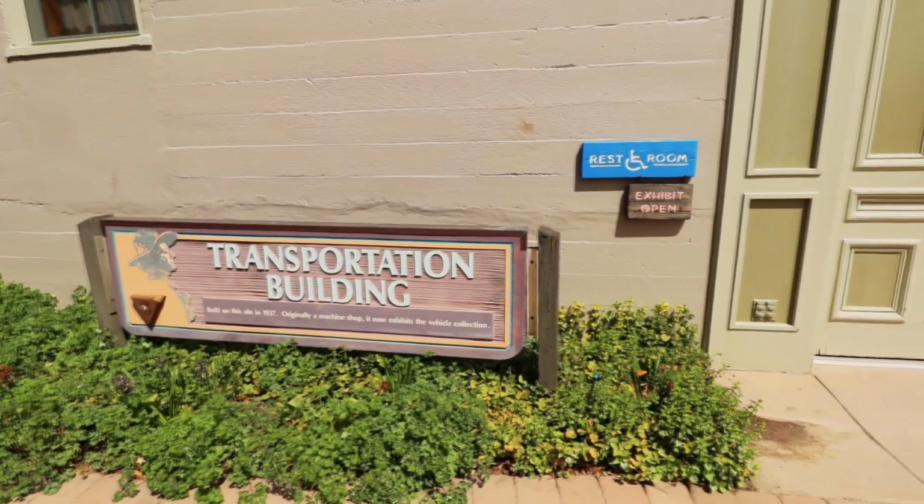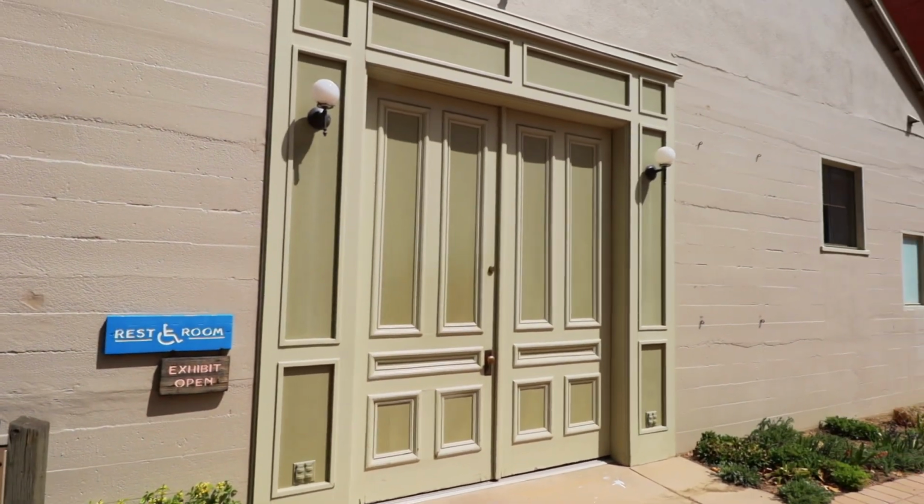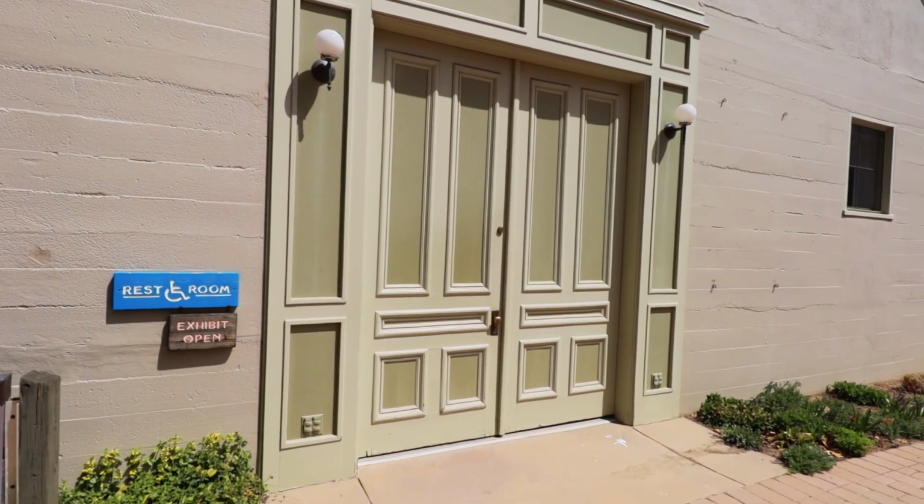It's now time for us to go to the transportation building through these doors. This was originally a machine shop, but now has a vehicle collection. This was built in 1937, so this building has been a part of the structure here since very early on, and I'm very excited about this.